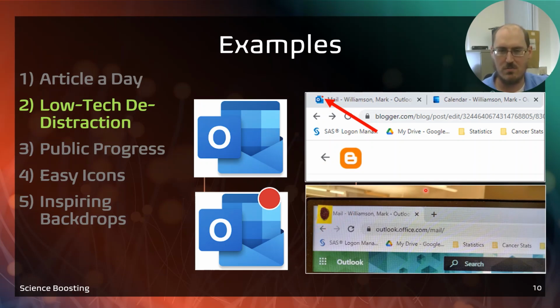So this is a picture of my computer. Physically put this on here, and so I can't see what this looks like as long as I have my browser on the leftmost here. And that's a low-tech example of how to keep Outlook from distracting me with their new message red light.